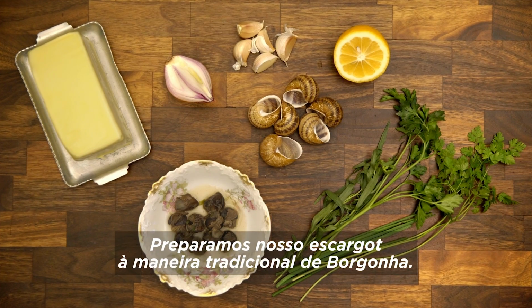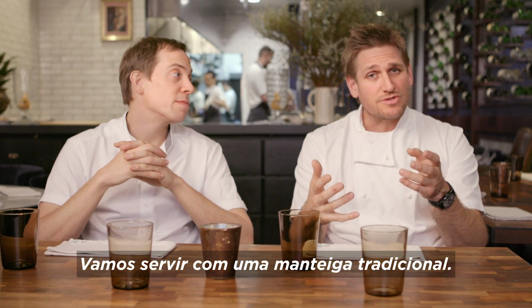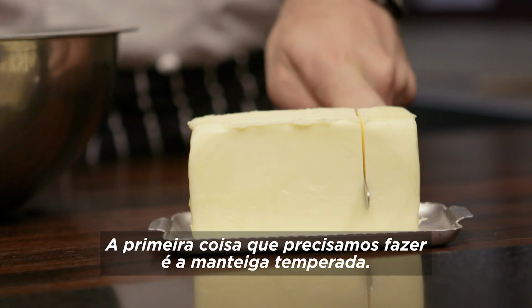We prepare our Burgundian snails in a traditional Burgundian fashion. Then we're going to serve it with a traditional butter. First thing you want to do is make your compound butter.